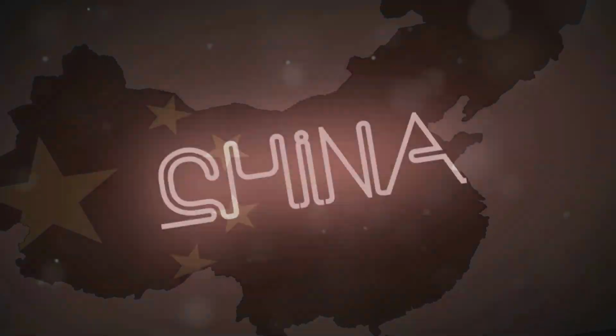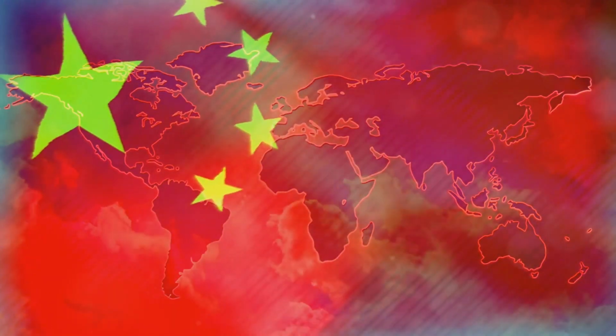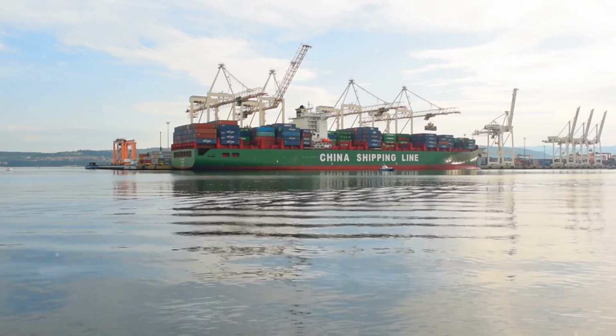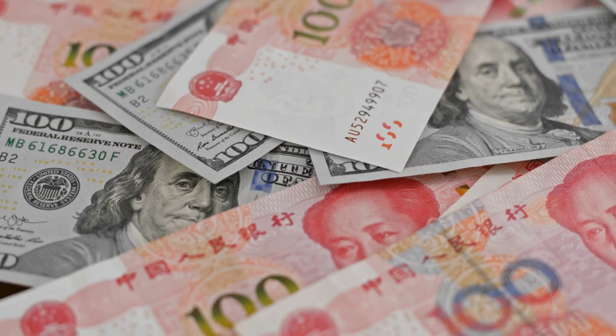Section 7. The China Syndrome, a special case in trade imbalances. Let's talk about the elephant in the room, or should I say, the dragon in the room. China. No discussion about trade deficits would be complete without mentioning the country that's become synonymous with them. The US trade deficit with China is massive. We're talking hundreds of billions of dollars every year.